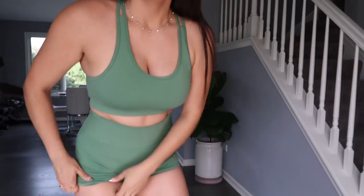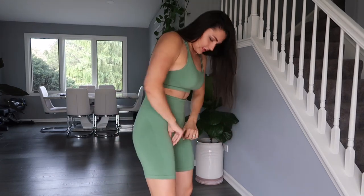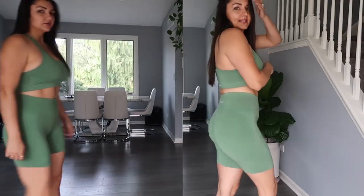I really want to see a difference between the medium shorts right now. So we're gonna do a transition really quickly. I'm gonna make them long like they're supposed to be. And then we're gonna put them side by side together.